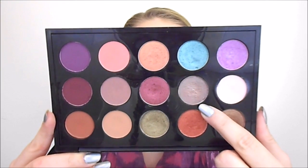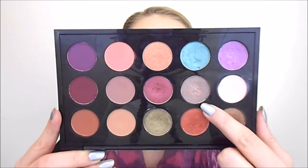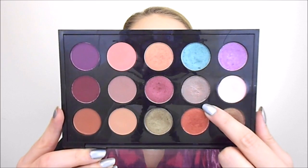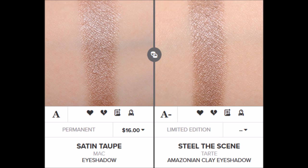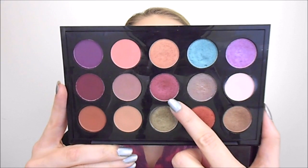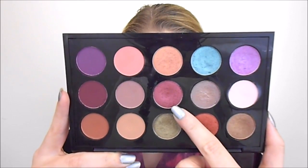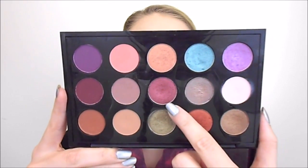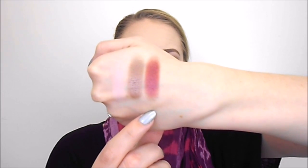Next I have MAC Satin Taupe. It is described as a taupe with silver shimmer, and it is a frost finish. Here is a swatch of Satin Taupe. Next I have MAC Cranberry. This is described as a red plum with pink shimmer, and it is a frost finish. Here is a swatch of Cranberry.